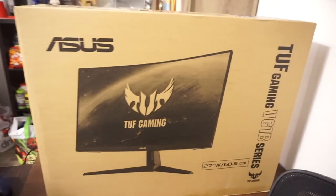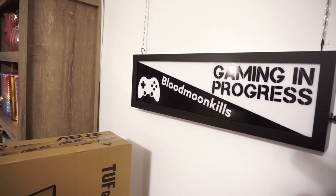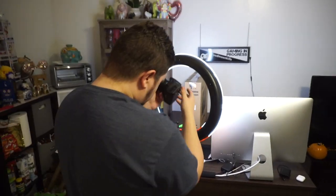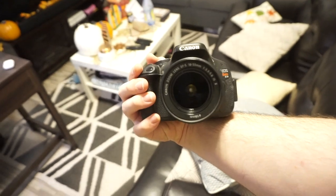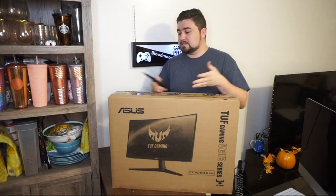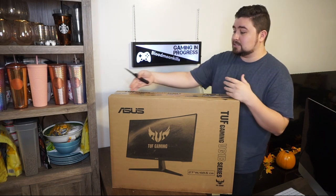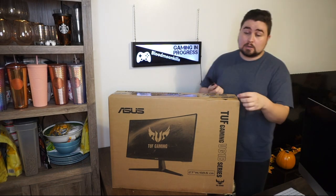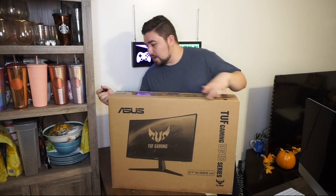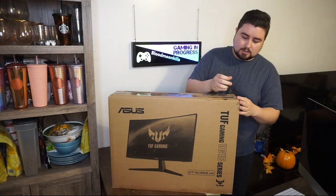The newest addition to the studio, the Blood Moon Kill Studio. Put it on there. All right, so this here is what we got at the Micro Center. This is just a part of the ASUS, their TUF Gaming monitor. It's a 27-inch. I needed one, so I just went out to get one.